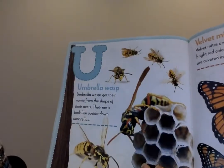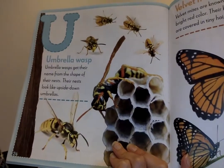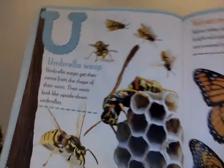U, umbrella wasp. That's a cool name, an umbrella wasp. They get their name from the shape of their nests. Their nests look like an upside down umbrella. Oh, very cool.